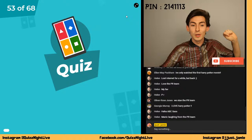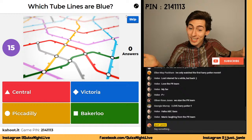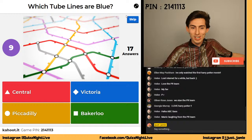Quiz question. Multi-select question. Double points question. Which tube lines are blue? Got the Central Line, the Victoria Line, the Piccadilly Line, the Bakerloo Line. How many of these are blue? Is it one, is it two, is it three, or is it four? Wow, you guys are quick.